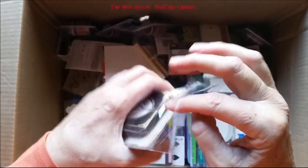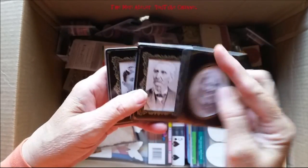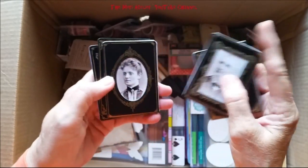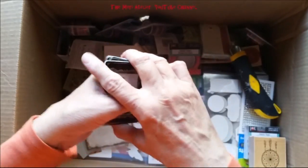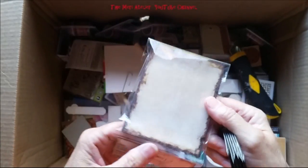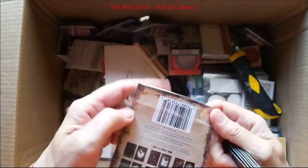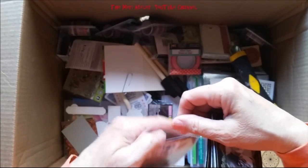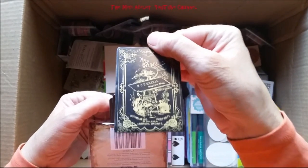Oh wow, Deborah. Look at these. These are wonderful. Oh, look at them. Yep, I think I will be sketching from these. You know what I like about Tim Holtz is that you can use his packaging for art. I do like that when the manufacturers and the distributors do that. It's just like you get added value.